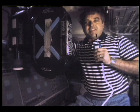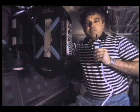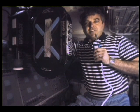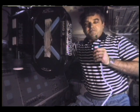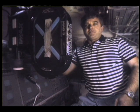And with that, hopefully this will lend a little insight into some of the equipment we have on board the shuttle. And we'd like to turn the cameras back to the ground, who also can control the TV cameras, and they can look at some Earth views. Thanks a lot. Dan, thank you for an informative presentation.